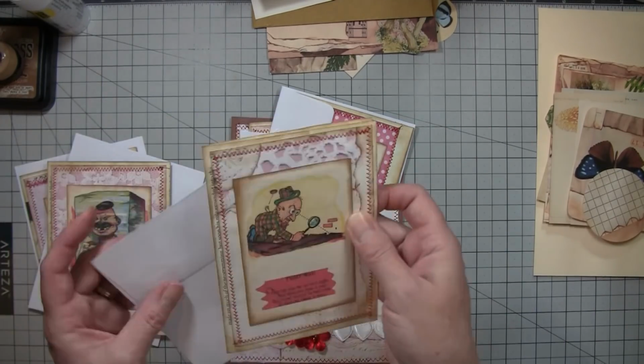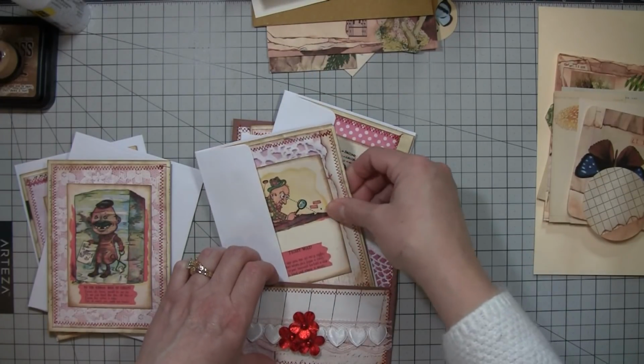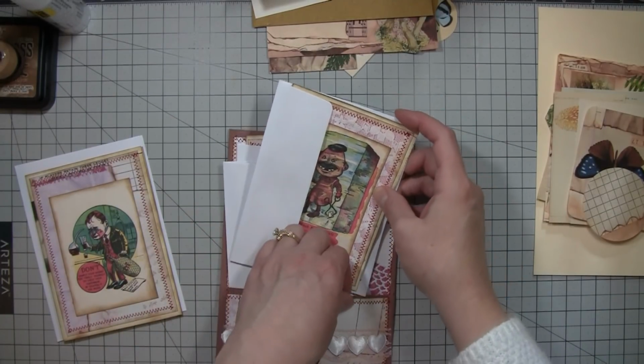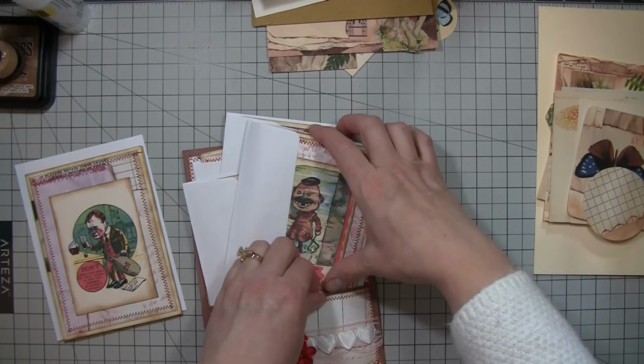So yeah, but these are super cute. Thank you, Dee Dee. That was fun to win those, because I like to see what other people do with these things that I put out there. And like I said, I have a lot of new people.